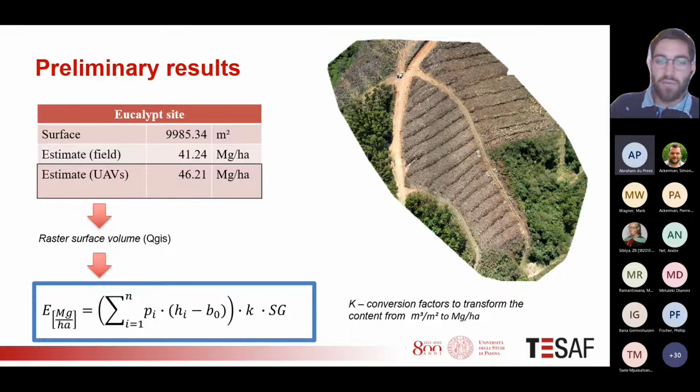The estimated volume from the UAV, as a very rough estimation using one of these tools in QGIS, which I'm sure you're very familiar with, gives an estimation of 46 megagrams per hectare, which is very close actually to the value estimated by the field measurements. And this is just a formula that takes into account the difference in height between the base layer and the actual height perceived by the drone, so on the top.